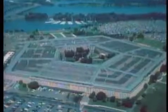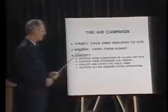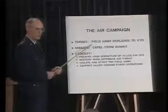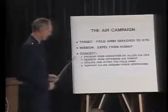His concept for Operation Desert Storm called for an intense, massive air campaign to prepare the way for the Allied ground offensive. Fundamental to any air campaign is the first job of any war, and that's to seize control of the air. Experts from the air staff and major commands throughout the Air Force helped CENTAF build what many consider to be the most successful air campaign in history. General Merrill McPeak became Air Force Chief of Staff during Operation Desert Shield. Our target was the Field Army, deployed in the Kuwaiti Theater of Operations. Our mission was to expel that army from Kuwait.